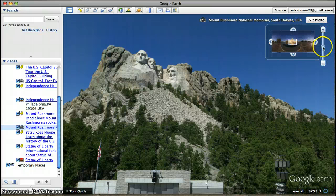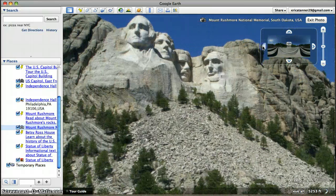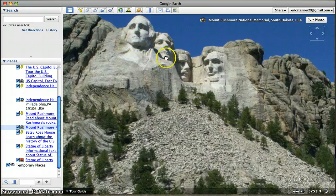Let's zoom in. See, look, there's George Washington, Thomas Jefferson, Theodore Roosevelt, and Abraham Lincoln. I wonder what kind of rocks make up Mount Rushmore. Well, let's read about it.